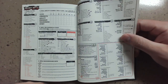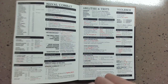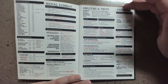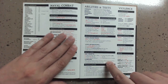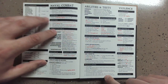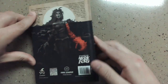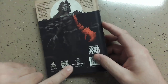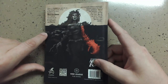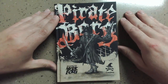So you got more tables here. Index. And then here's a summary of naval combat on this half, and then the rest of the game on this other side. So with this game, it's unique. It's the Devil's Luck, the Broken system, and the pirate naval combat. And that is it for Free League, the publishing company. So that's the backside. That's Pirate Borg.